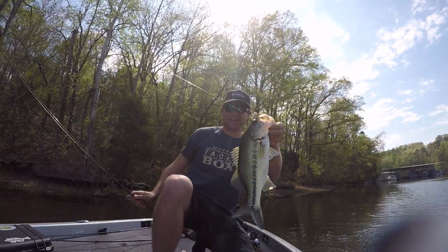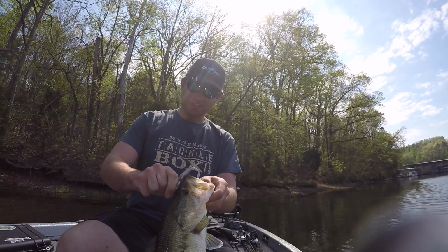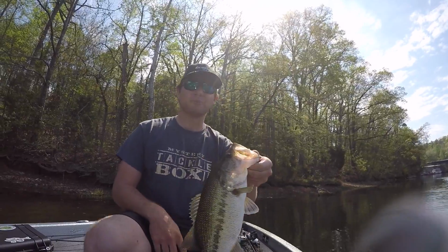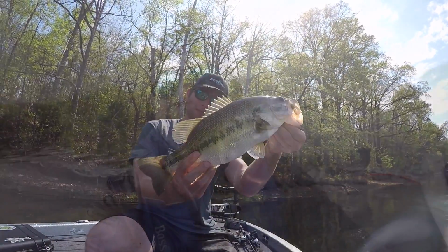All right, and that is the product of taking your time and working on a bedfish. That's actually the male. There's a bigger one down there, but I don't think the female was catchable. But that's a nice bedfish right there, folks.